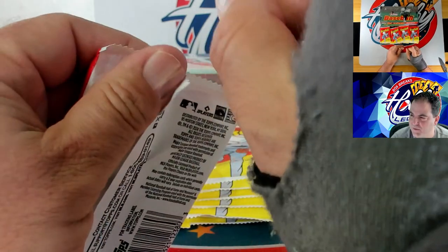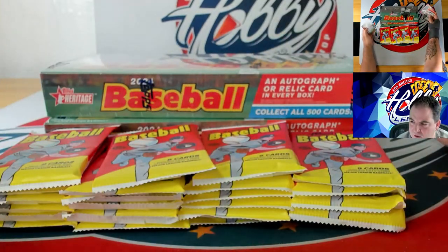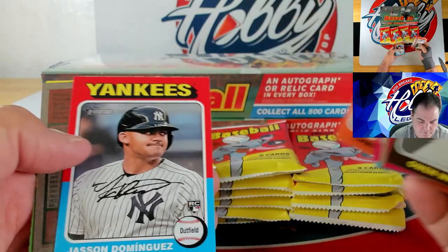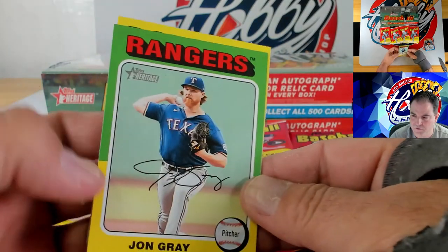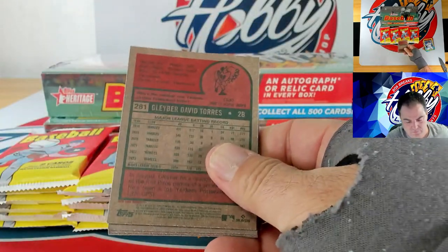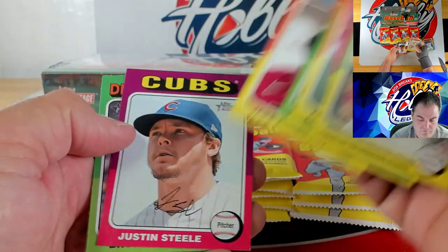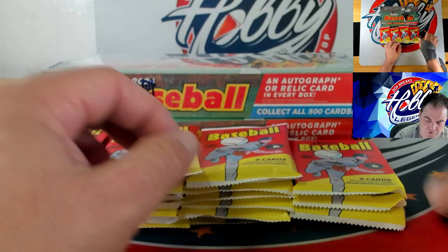I also like now that we put the overhead camera up there. It makes life a lot easier for me. I can put the cards anywhere and you guys can still see them, you see? It's beautiful. Come on, parallel, parallel. John Gray is going to be a low number. Short prints in there.